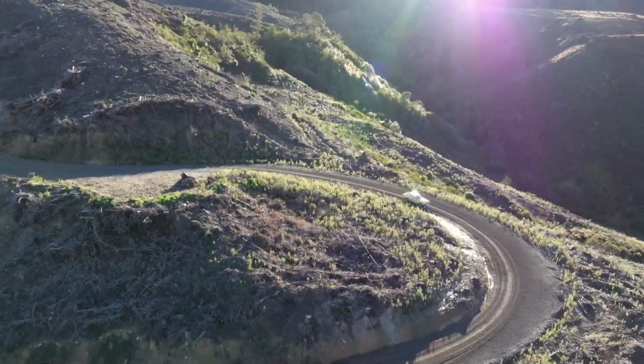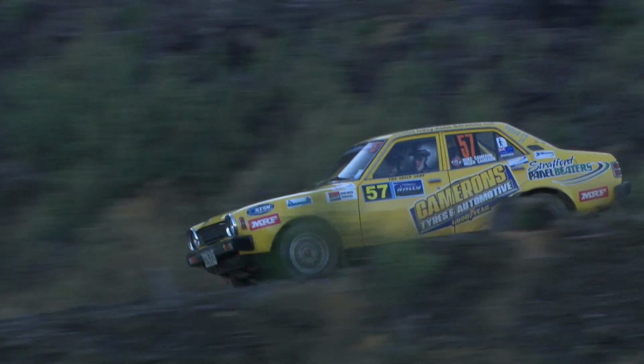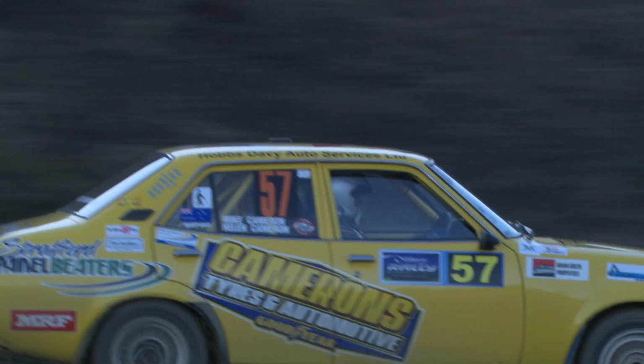And the final car in the historics was the Mitsubishi Lancer of Mike and Helen Cameron. This car was built in 2000. Mike Cameron has always been a fan of the Mitsubishi Diamonds, having rallied a Lancer GSR Turbo in the 80s.